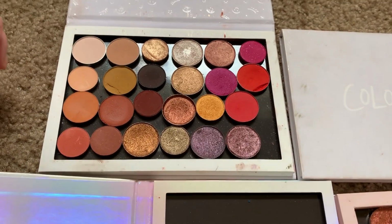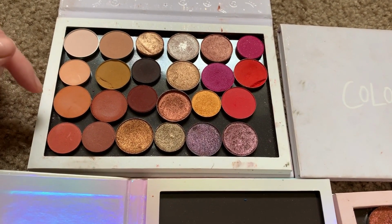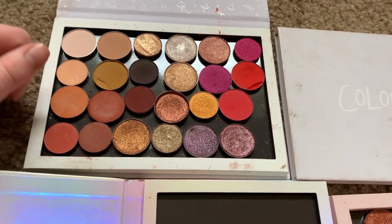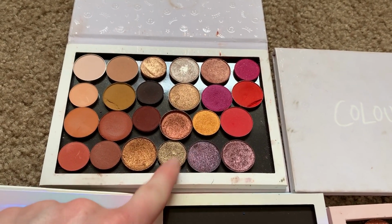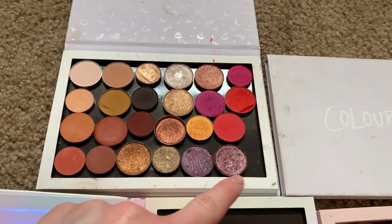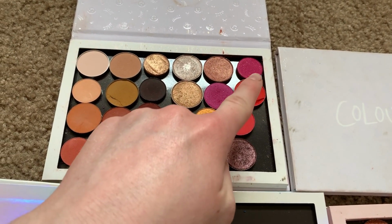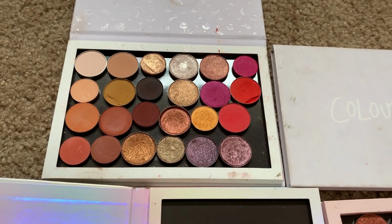These two up here are from my Winky Lux Kitten palette. This one's from a Colourpop palette that I depotted it from. This one is Sydney Grace, I believe. That one's Looxi. That one's also Sydney Grace. Colourpop right there. Mystery Shadow, Colourpop, Sydney Grace. I think this one's ABH right here. Colourpop, Sydney Grace, Mystery Shadow, Colourpop. So there's quite an array in here.